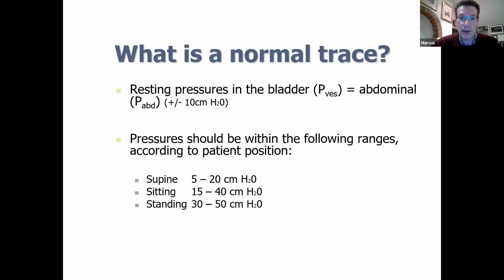So one of the things that we need to be certain about is the range of pressures that we are expecting. When somebody is lying flat, of course, the organs of the chest and the abdomen are now not lying on top of the pelvis. So consequently, we're expecting a relatively low pressure within the pelvis. It won't be non-existent because there's the actual weight of the tissue surrounding the bladder and the rectum. So at rest, a relatively slim person will have about 10 centimeters of water if they're in the supine position as their resting pressure for abdomen and bladder. It will be higher if they're obese.